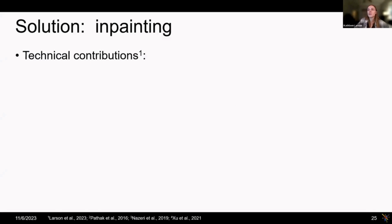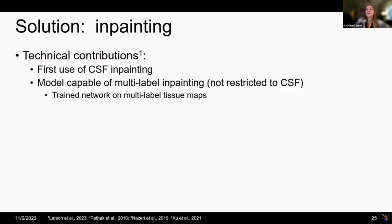I'm not going to get super into the technical aspects of the network because my colleague did most of the network training, and then I would take his network and use it, and I did all of the validation on the atrophied surface data. But I do want to highlight the technical contributions from this work, which was presented at MIDL this past summer. Firstly, it was the first use of inpainting for this kind of CSF-based application. Secondly, the model that we generated is capable of doing multi-label inpainting, and it's not restricted to only CSF-based inpainting. This is because the network was trained on multi-label tissue maps and not just CSF tissue maps, even though the downstream task was limited to CSF.